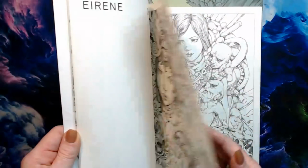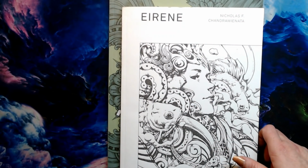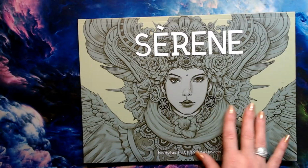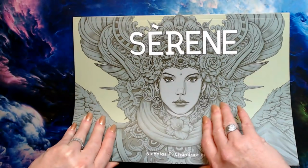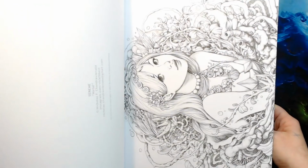But there are some books that still, and I know that I preach don't be scared, it's just ink and paper and everything else, but there are some books that I just appreciate the art so much that I have a hard time coloring them for fear that I'm going to mess up. And I know I shouldn't be like that, but I am. And then the gorgeous Serene that I'm sure that everybody has seen in one form or another.